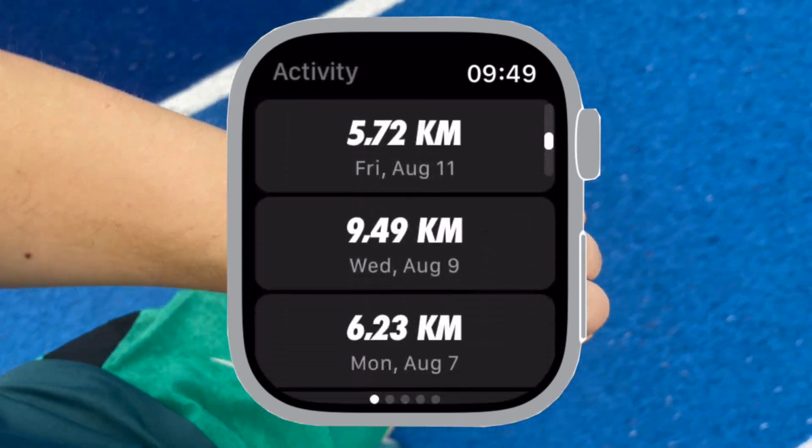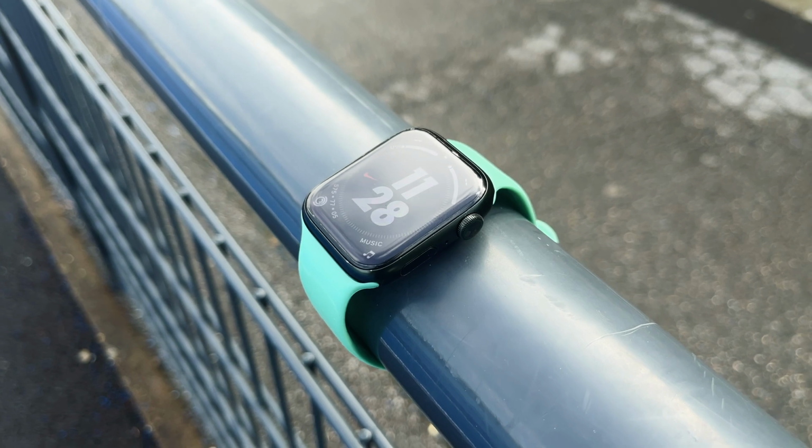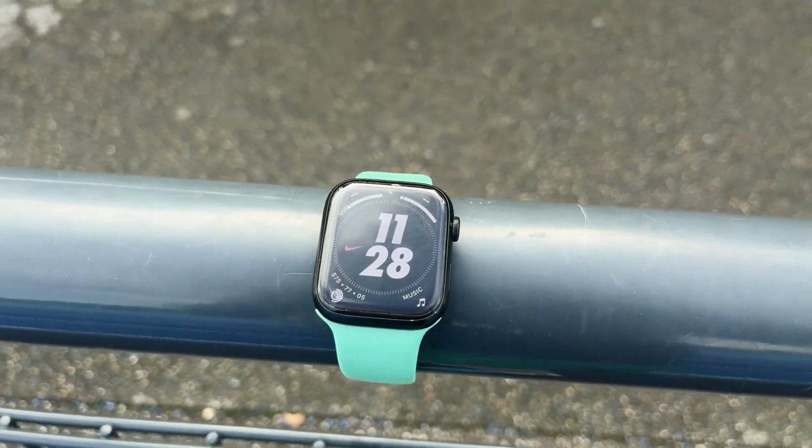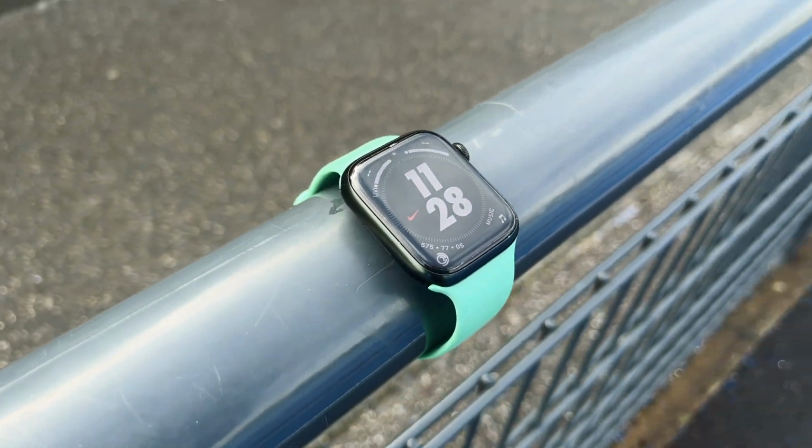Nike Run Club also offers various custom watch faces and complications, allowing you to quickly launch the app or view your daily goal progress directly on the watch face.